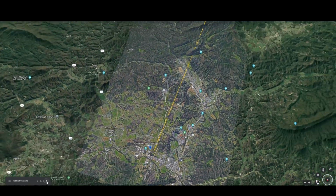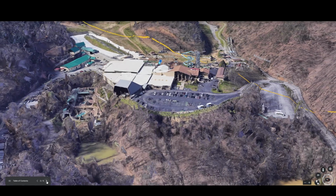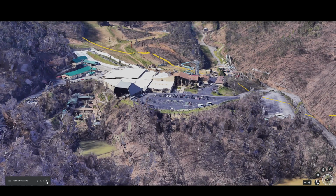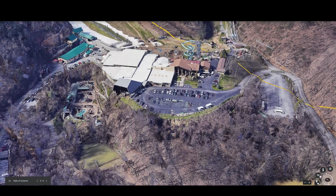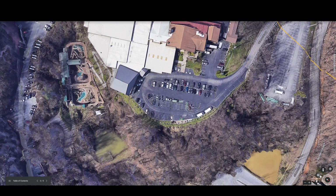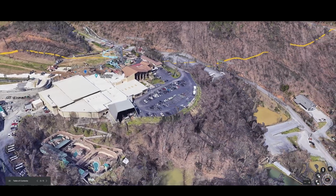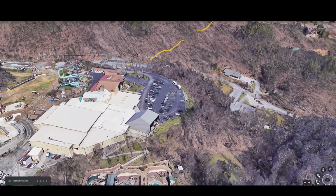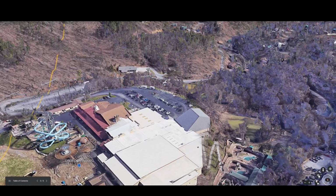So we're going to leave there, and we're going to head over to Ober Gatlinburg, which we'll be crossing over Pigeon Forge into Gatlinburg, Tennessee. And this is Ober Gatlinburg. Ober Gatlinburg is a little small ski resort. It's been here since the 70s, and it is truly a really, really super fun place to go to. We'll visit the mountaintop there, and as you can see, the activity there.